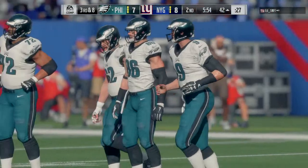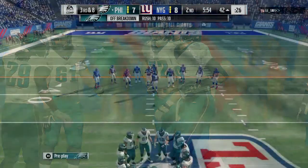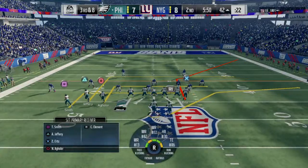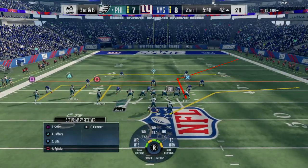Maybe it's not exactly how they drew it up, but he still got a big chunk of yardage on second down. The Eagles on third down. They've been good, 3 for 4 thus far. This is 3rd and 8.